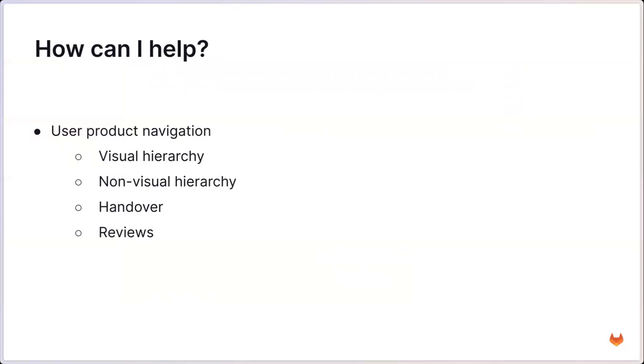Communicate these things in handover to increase the chance of them making it into the product, as we often rely on others to build our designs. Check for these things in reviews to make sure the system is applied to our users' benefit, and communicate with us in Foundations if it's not fit for purpose.